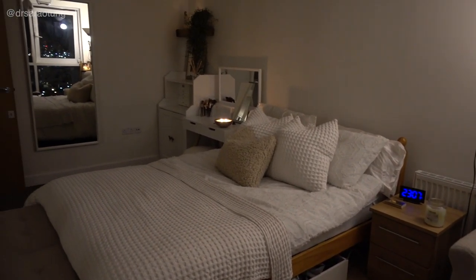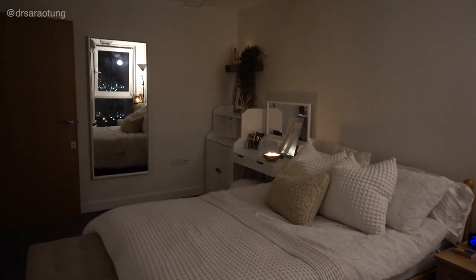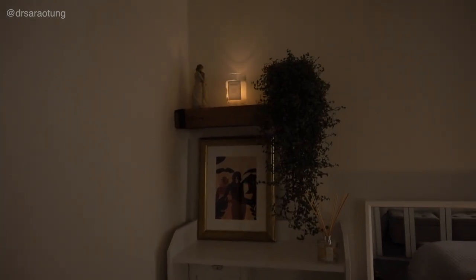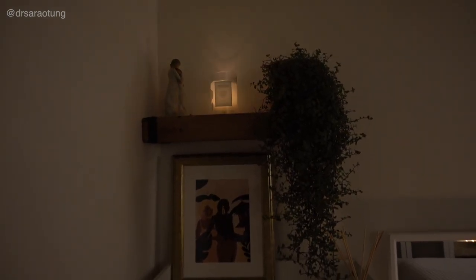But that chair is so, so comfy. If you want a full room tour of all the items and where I got the furniture, because I bought a lot of the furniture myself, then let me know. But the main focus of this video is this corner.